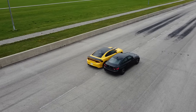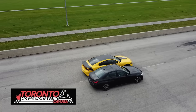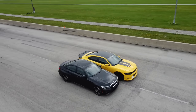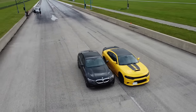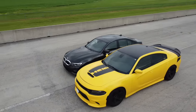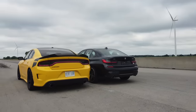On my left side, we have the Dodge Charger Daytona 5.7 liter. That is a naturally aspirated V8, rear-wheel drive, automatic transmission. On this side, we have a 2021 BMW 330i xDrive automatic transmission. Makes 255 horsepower, a lot less than what the Charger makes. But it's also lighter than the Charger, so that might help.